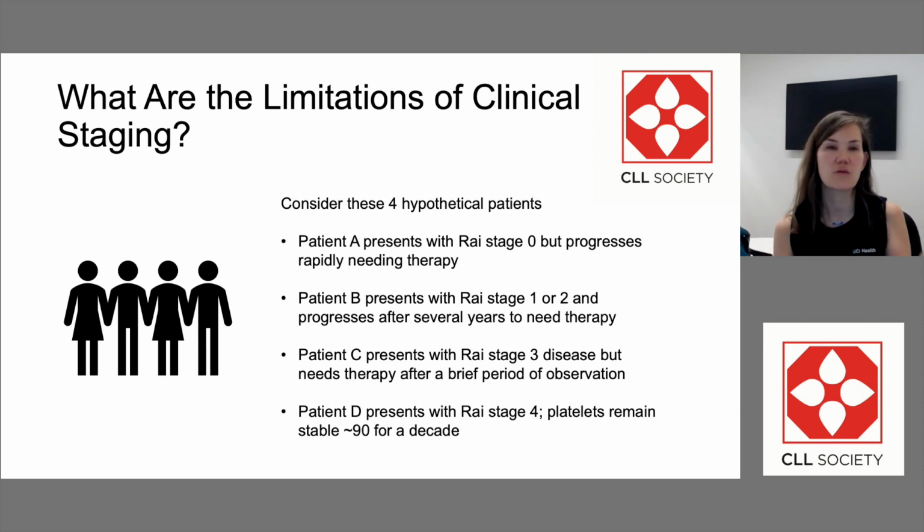And so is there a way that we can better risk stratify our patients so they know what to expect, their family knows what to expect, and we know what to expect as doctors, meaning should we be monitoring them frequently, less frequently, et cetera?